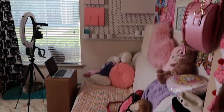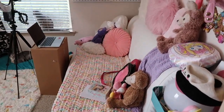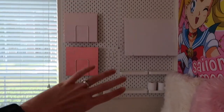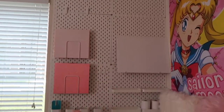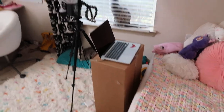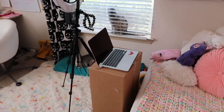Okay, so when you walk in, there is the couch that I always sit on, and I've just put this stuff up. I need to get more accessories and figure out what I really want to put in here because this is a really nice, useful space. I got all that stuff at IKEA. I keep my laptop on top of a box, and I have my ring light and my other camera all the way up. Sprinkles is always right there.